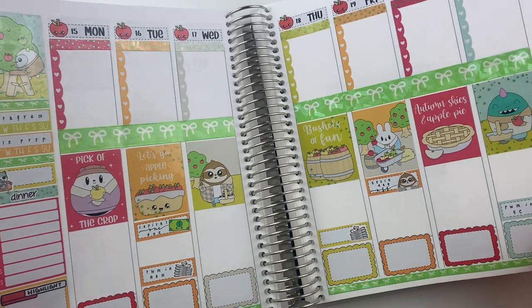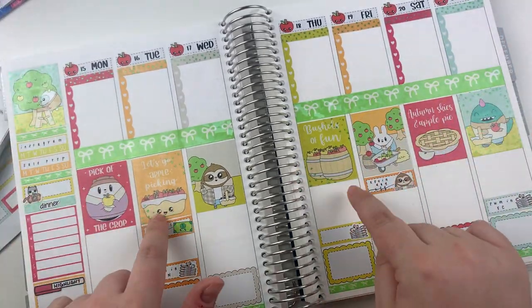I'm a little bit obsessed. I think the green was the way to go to bring some of those pops out.